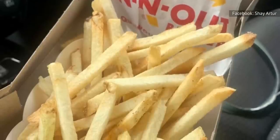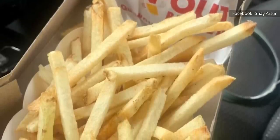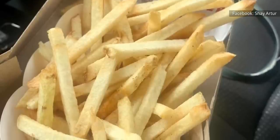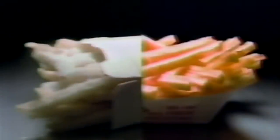Community reviewers seem to agree, and multiple Quora patrons have debated why the fries are not up to par compared with the competition, ultimately explaining it by the fact that In-N-Out doesn't fry the potatoes twice.